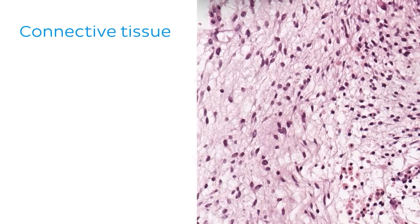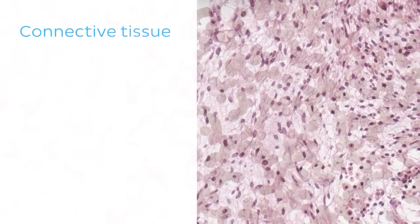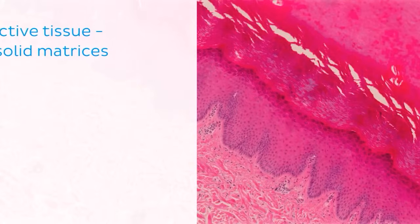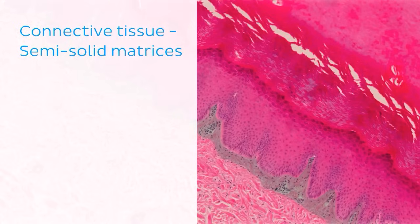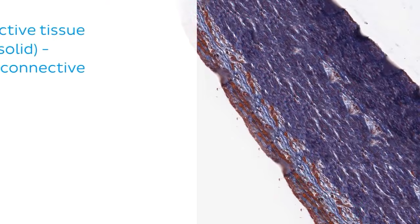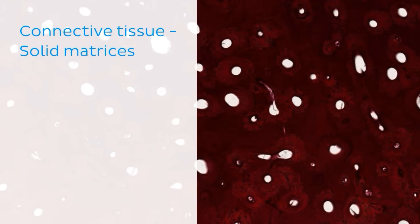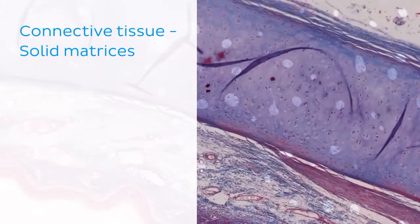Next up was connective tissue, which we saw is grouped by the following classifications: connective tissue within a liquid matrix, such as blood or lymph; connective tissue within a semi-solid matrix, examples of which include loose areolar connective tissue, or dense fibrous connective tissue; and finally, connective tissue within a solid matrix, such as bone or cartilage.